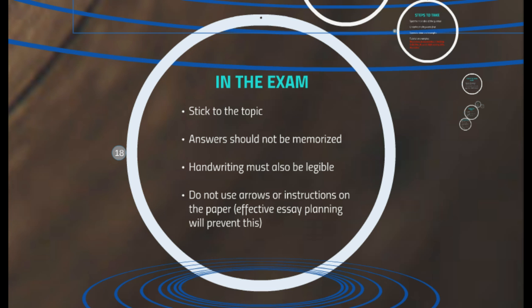I do this with my writing, especially for official documents, because my handwriting is a complete and utter mess. So I do this, and I'll also, of course, extend the G's, the Y's, the Q's. And this is a little tip, especially for those who are not completely comfortable with the Roman alphabet. Of course, when you're writing your essay, do not use arrows or instructions.